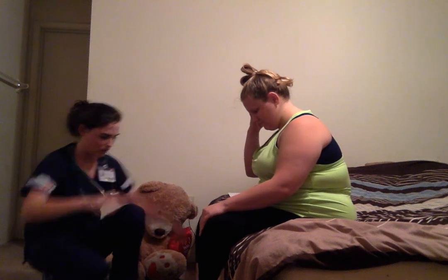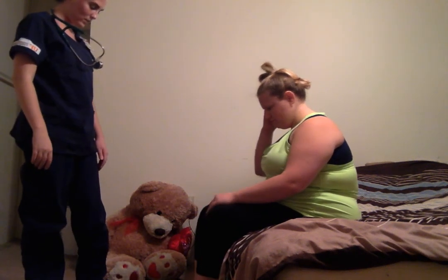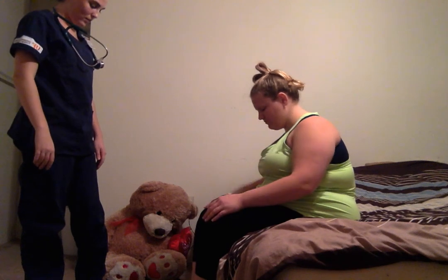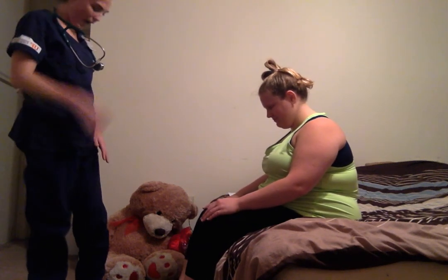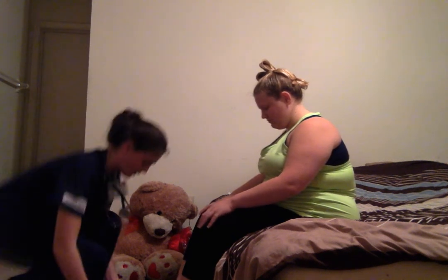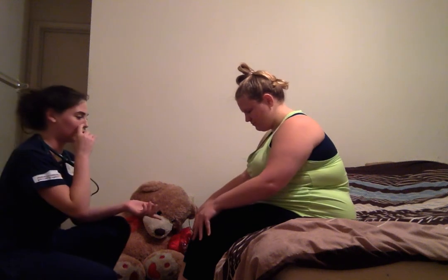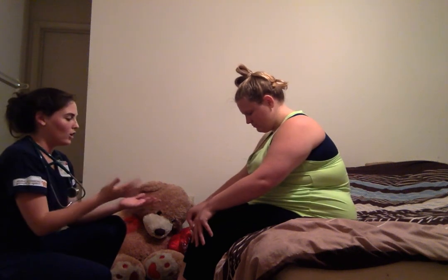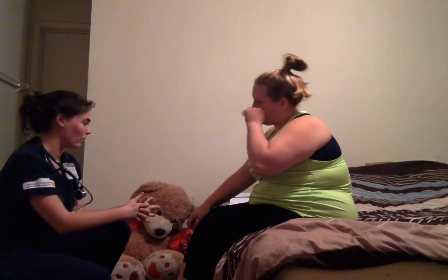And then we're going to do her toes now. So if you could point them inwards towards each other, point them outwards, point them down, point them up. If you could adduct your toes, spread them apart. Perfect. Now I'm going to check your capillary refill. Perfect. And while doing this, I would inspect her skin and see that her legs were smooth, no edema, no swelling, nothing along those lines.